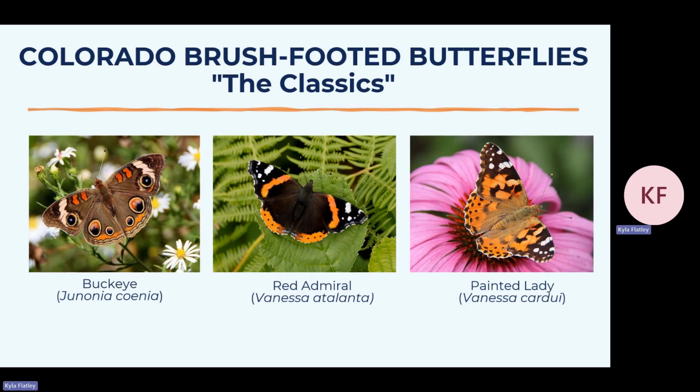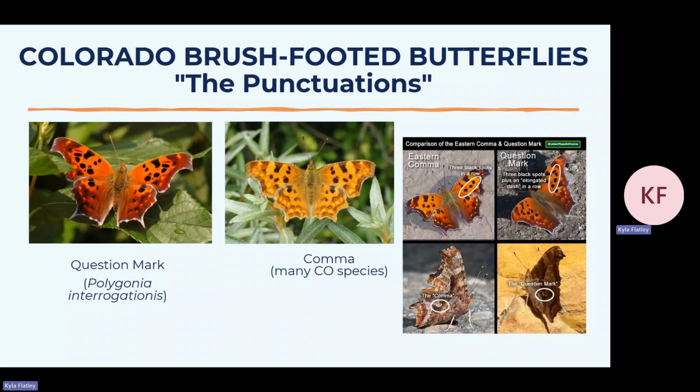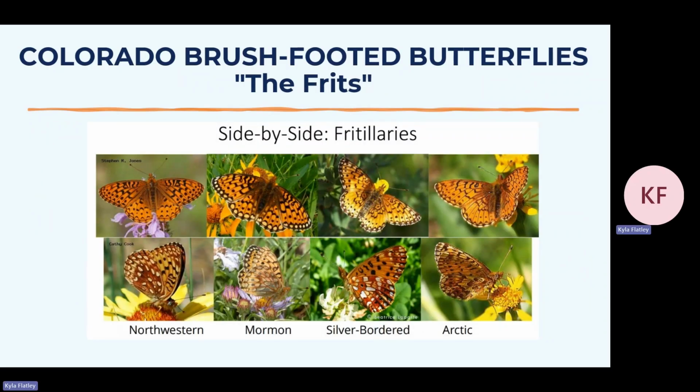Here are the classics, such as the Buckeyes, Red Admirals, and Painted Ladies, as well as the punctuations, such as your commas and your question marks. Here are the fritillaries. Many of these look very similar, so identification can be difficult.